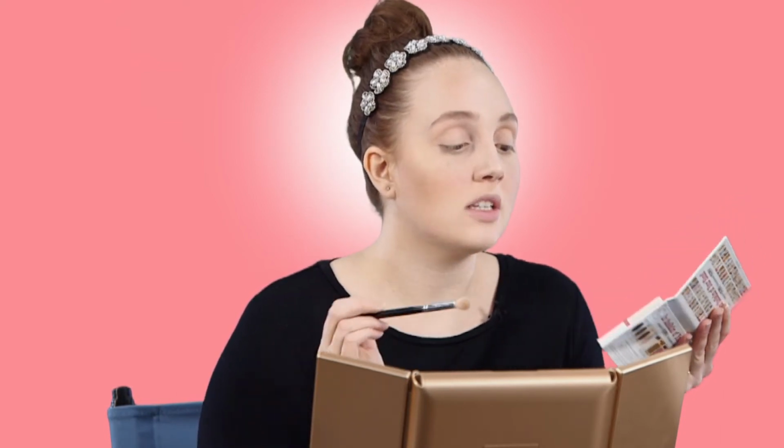Okay, so now I'm going to take this matte Russo color that I just fluffed on through the crease, which is kind of like, I didn't explain it earlier. It's kind of like a mauve-y color, maybe more of a mauve brown. I really like it. It's something different.